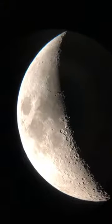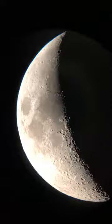The boundary between areas lit by the sun, that's cool, here we go, and dark areas. The planet Jupiter.